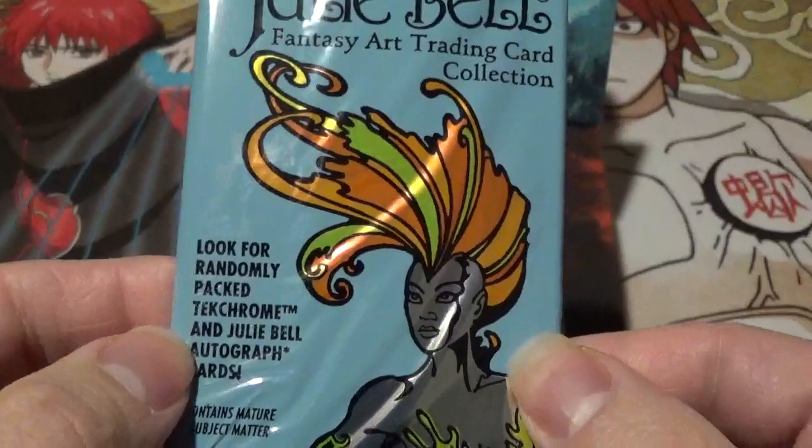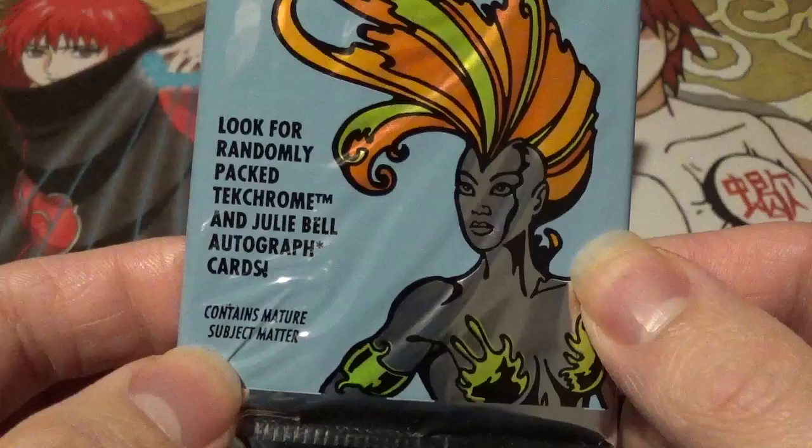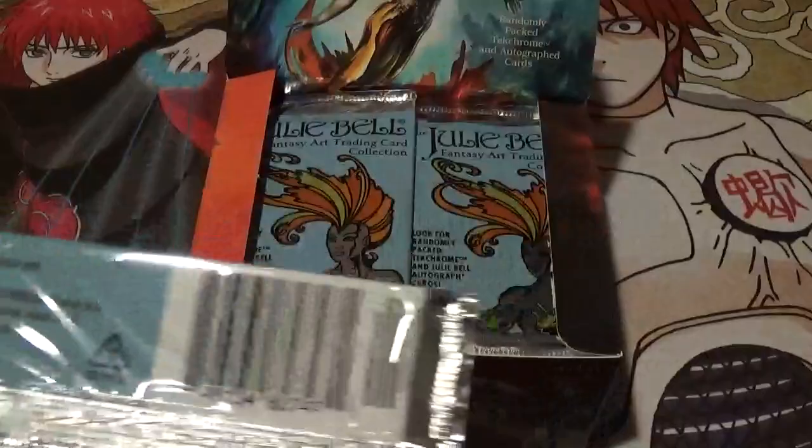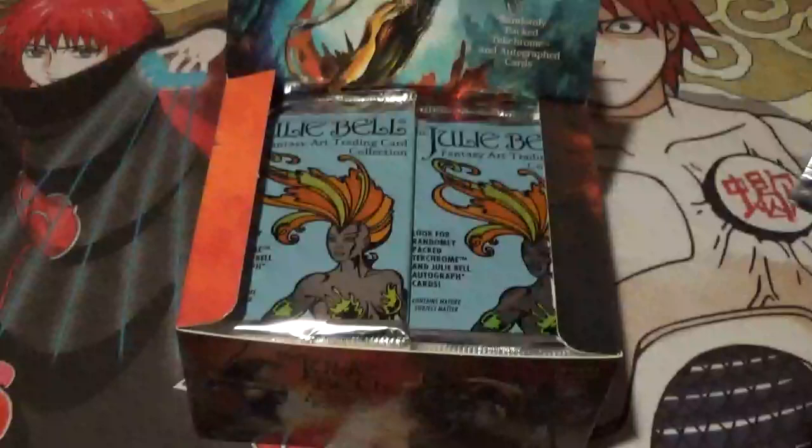So this is what the pack looks like. Look for randomly packed Tech Chrome and Julie Bell autograph cards. They even have the warning on the side, contains mature subject matter. Once again, I don't know what that means, if it's just scantily clad characters, all natural characters, or violent scenes, I don't know until I open this. So like I said, this might not even make it to YouTube if things get a little bit too out of hand.